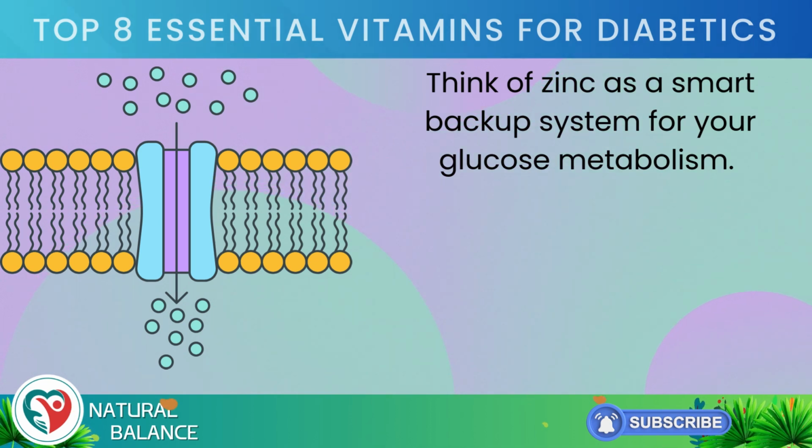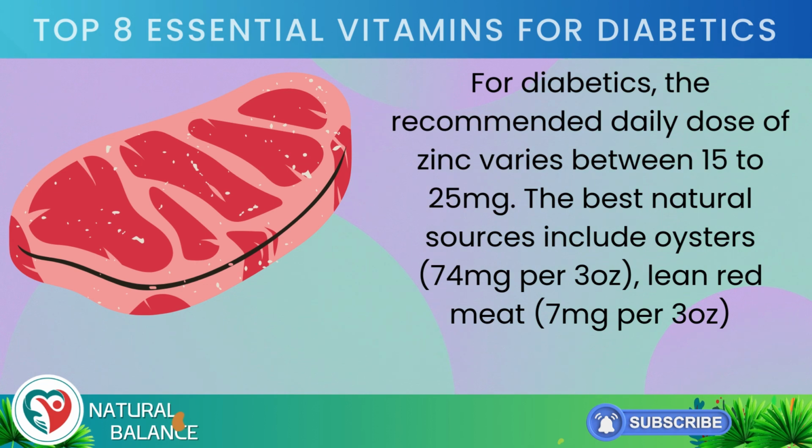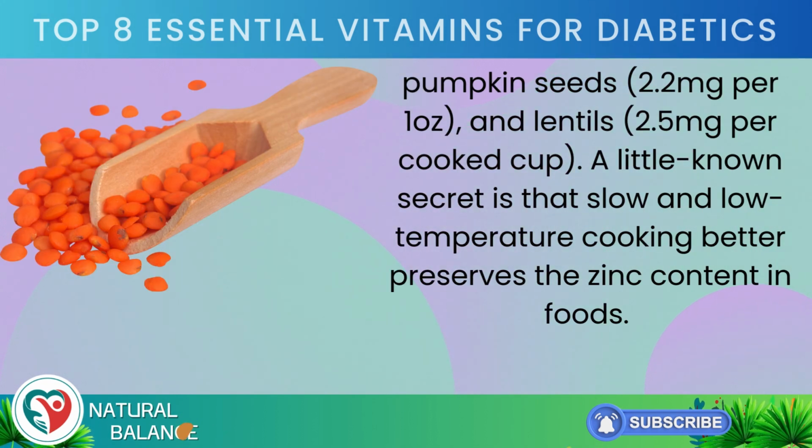In other words, it can help transport glucose into cells even when insulin isn't functioning perfectly. Think of zinc as a smart backup system for your glucose metabolism. For diabetics, the recommended daily dose of zinc varies between 15 to 25 milligrams. The best natural sources include oysters, 74 milligrams per 3 ounces, lean red meat, 7 milligrams per 3 ounces, pumpkin seeds, 2.2 milligrams per 1 ounce, and lentils, 2.5 milligrams per cooked cup.